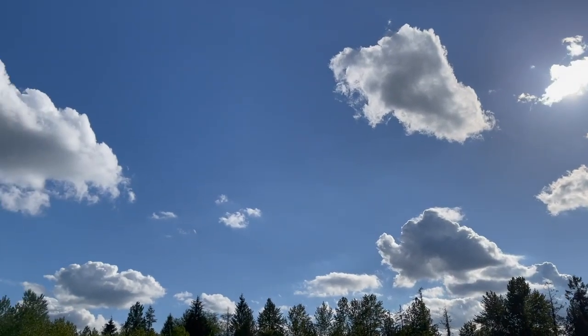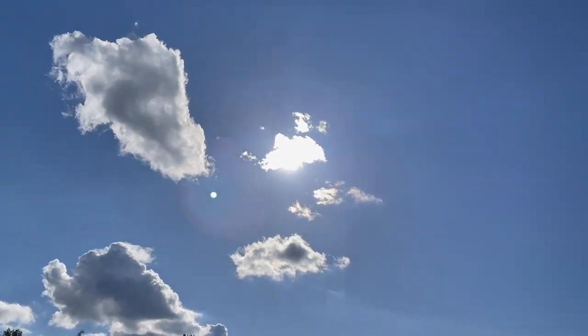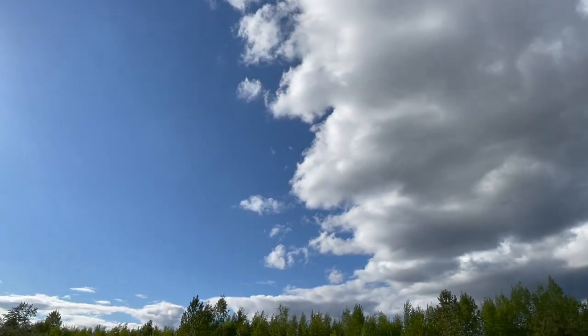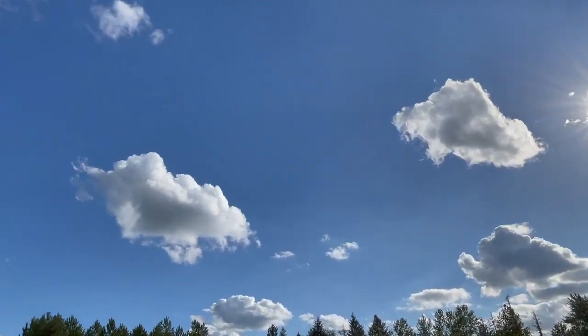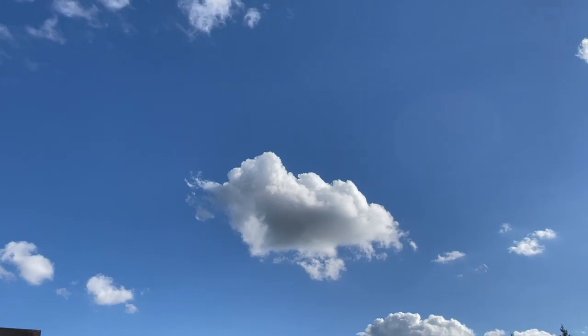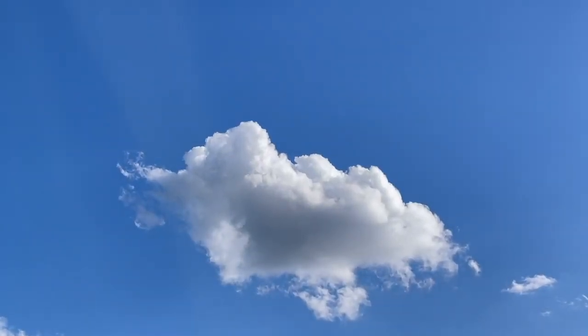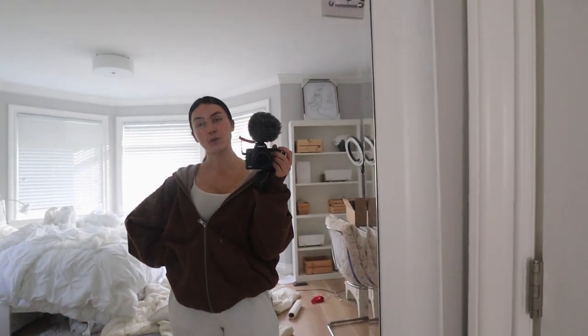Okay, the sky is so beautiful right now. It's just so blue and the clouds are just so, I don't know, they're just popping. Like the sky is just so beautiful right now. Wow, I just want to sit on that cloud right now. This is literally the perfect cloud. Wow, so beautiful.